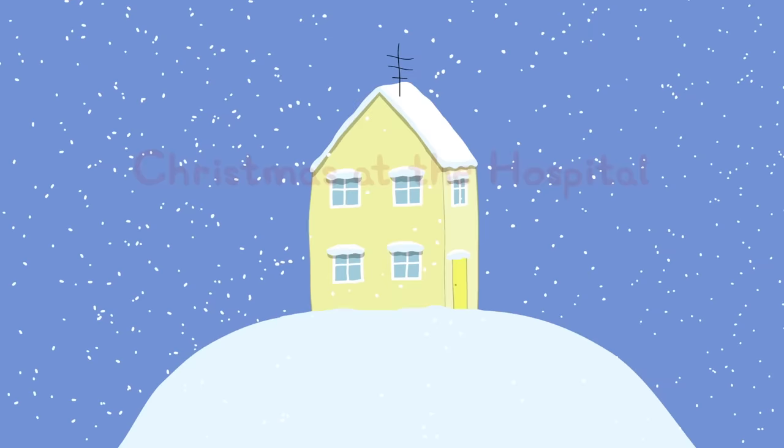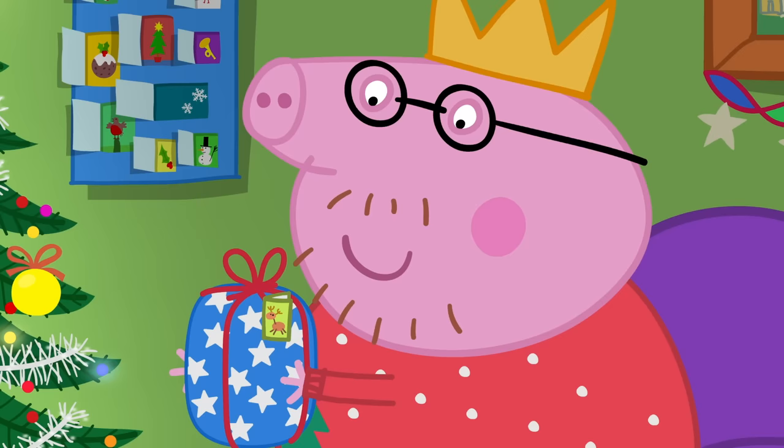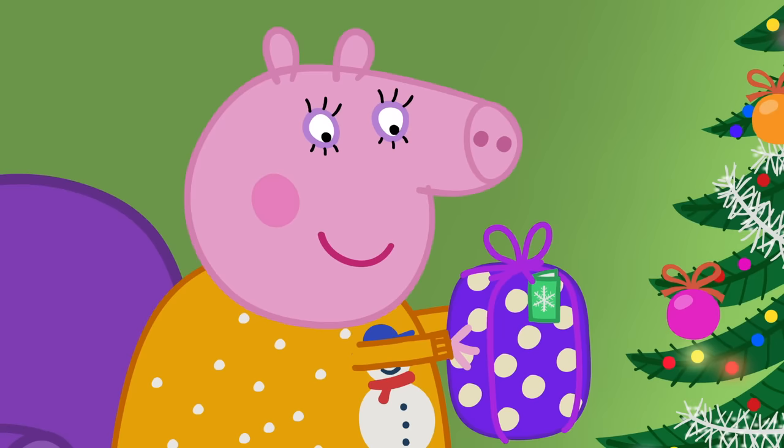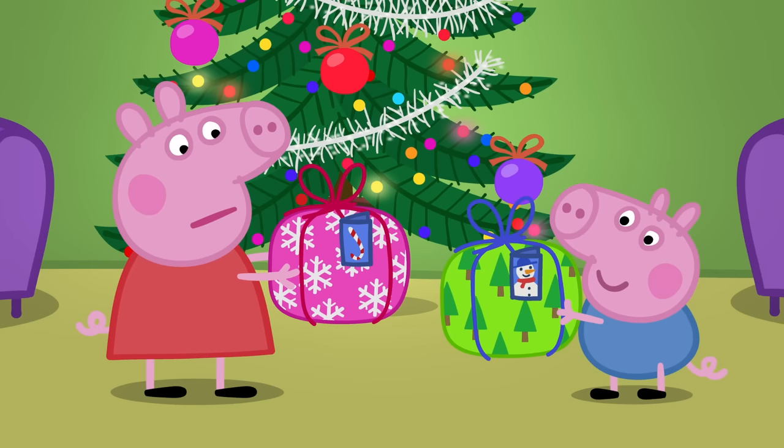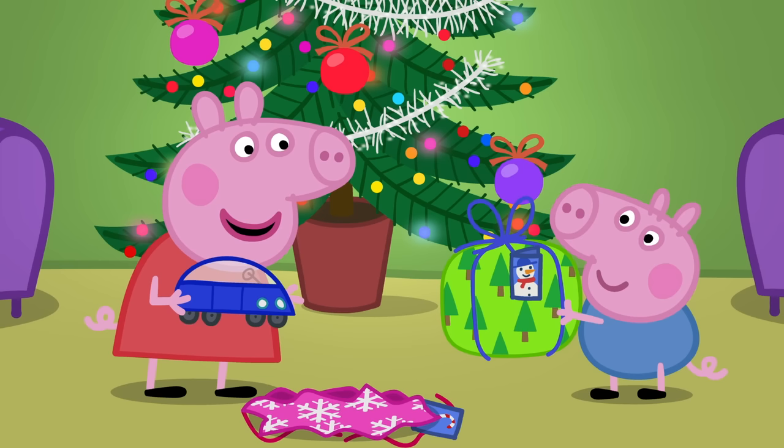Christmas at the hospital. It is Christmas Day. Peppa and her family are opening their presents. Yes, socks. Just what I always wanted. Oh, I've got socks too. Lovely. I wonder if you've got socks, Peppa. I hope not. Hooray! A toy car! Vroom, vroom. Don't be sad if it's socks, George.